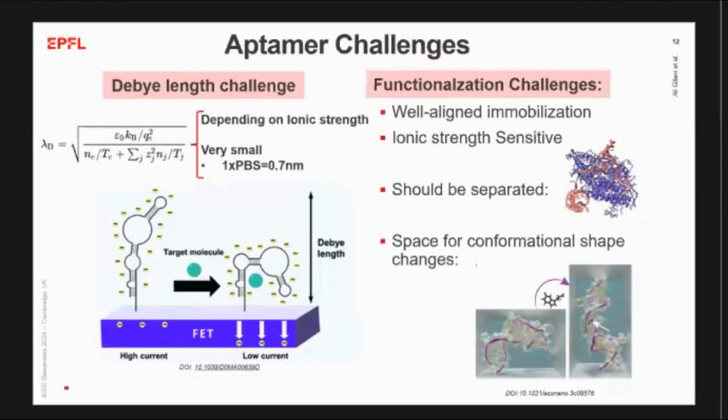The other thing that should be mentioned for aptamers is that having more dense aptamers on your surface does not mean better sensitivity. These aptamers need a bit of space to move around to make these conformational shape changes. So the density of your aptamers on the surface is very crucial and should be tuned.